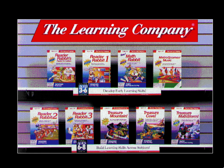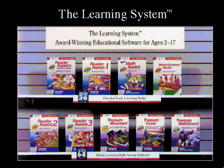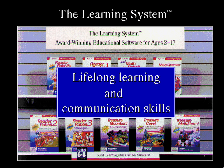Since 1980, the Learning Company has been a leader in the development of children's educational software. All Learning Company products are part of the Learning System, a comprehensive system of software products organized by age group. The Learning System helps children build important lifelong learning and communication skills.